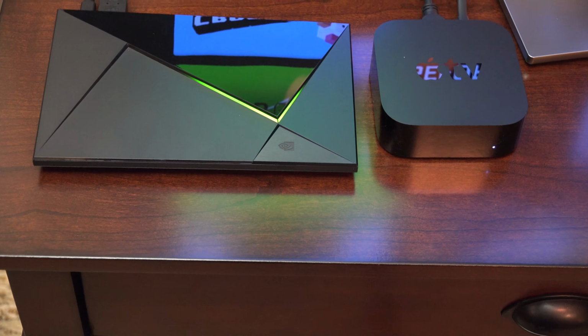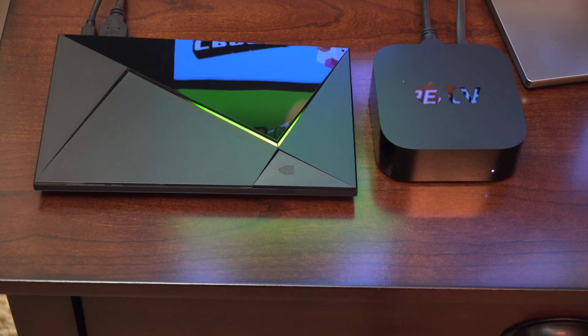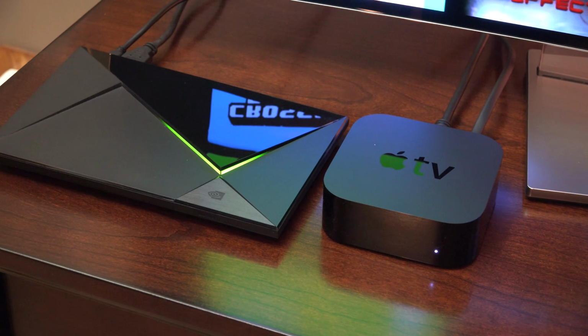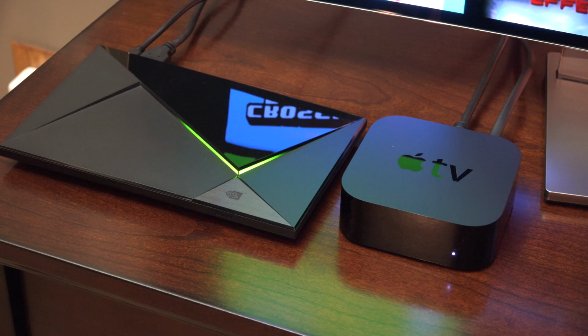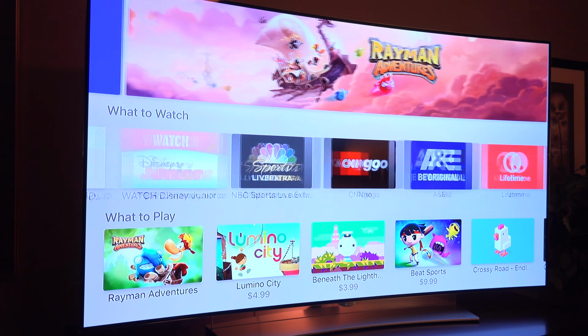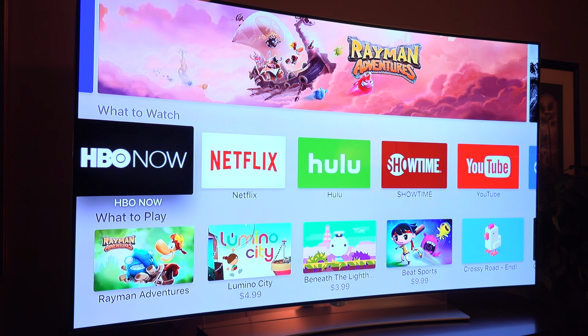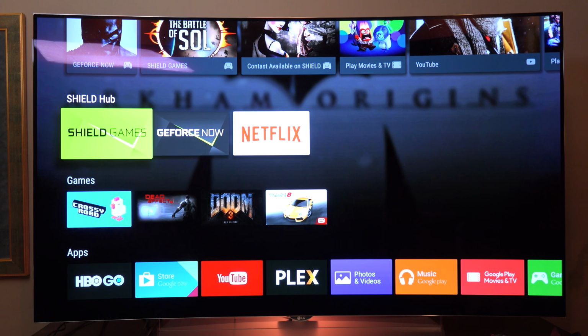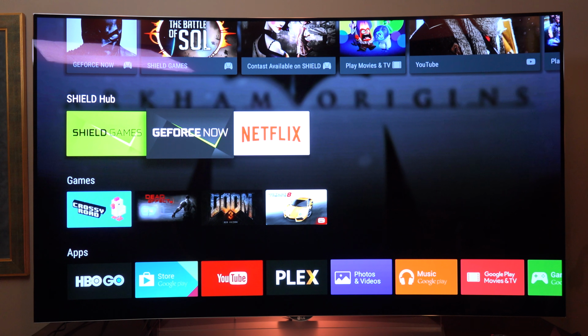What's up guys, Mike here, the Detroit Borg, with a comparison of the new 4th generation Apple TV and the Nvidia Shield. Now both of these represent the best of their respective platforms. The new 4th generation Apple TV launches Apple's new tvOS platform and the app ecosystem, while Nvidia Shield is Android TV's flagship streaming box, with a unique emphasis on gaming performance and choice.